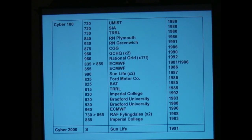Imperial College just up the road had a number of machines from Control Data, the last one being a 930. And the most powerful machine that we sold in this range was to Sun Life in 1991, and that was a Cyber 2000. Shortly after that, the lights went out on Control Data, and no more machines were sold to anyone.